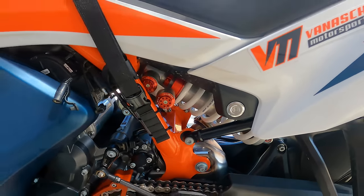Coming onto this side, not too much more to talk about. You can see the drive chain setup here, the chain adjusters. We've talked about the rear shock. You can see the catalytic converter in there. And then what else? The foot peg hangers. These often come loose on these bikes.